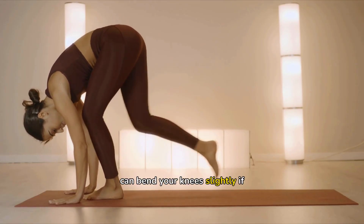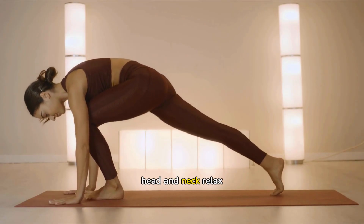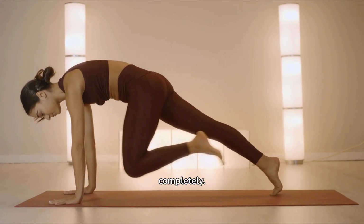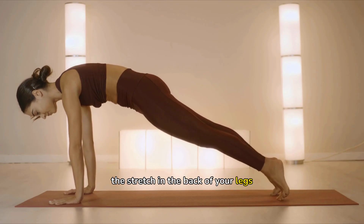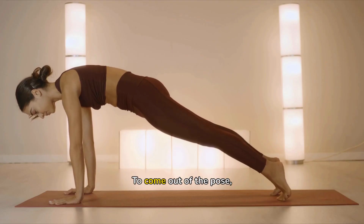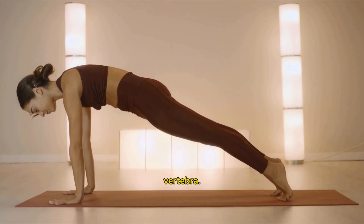You can bend your knees slightly if you feel any strain in your lower back. Let your head and neck relax completely. Hold this position for 30 seconds to a minute, feeling the stretch in the back of your legs and your lower back. To come out of the pose, slowly roll up to standing, vertebra by vertebra.